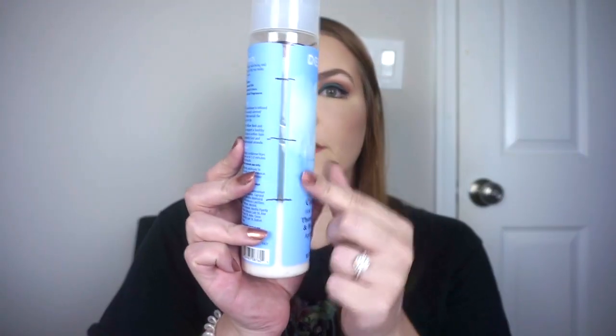But I am going to be keeping the conditioner because I've already used a ton of this, especially at this point. It's almost done. So I went from here to here. This will be done in a month or two. It will be finished by the end of the year. So that will be nice to have this system out of my collection.